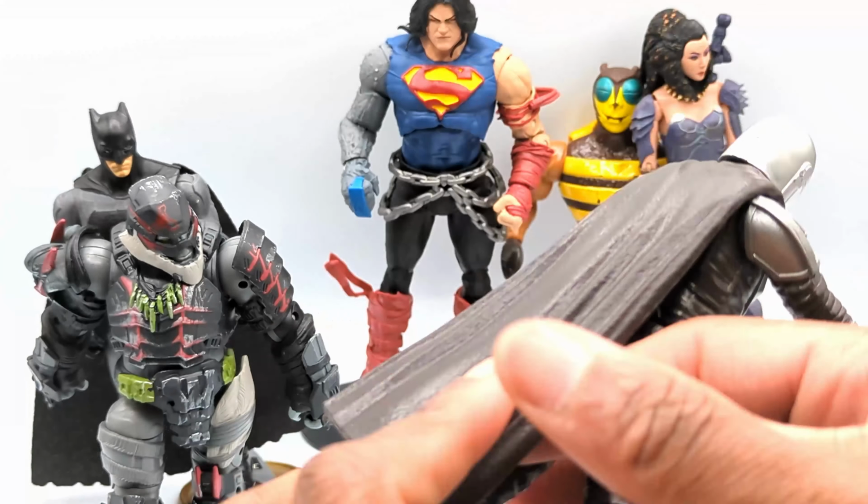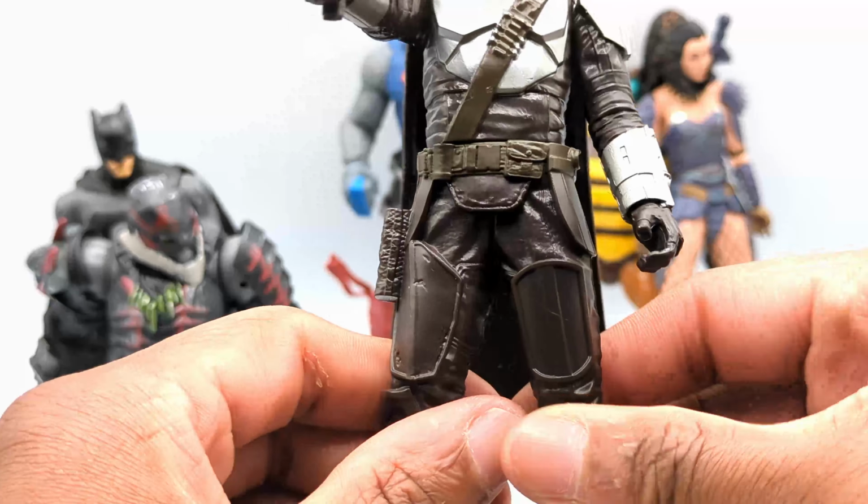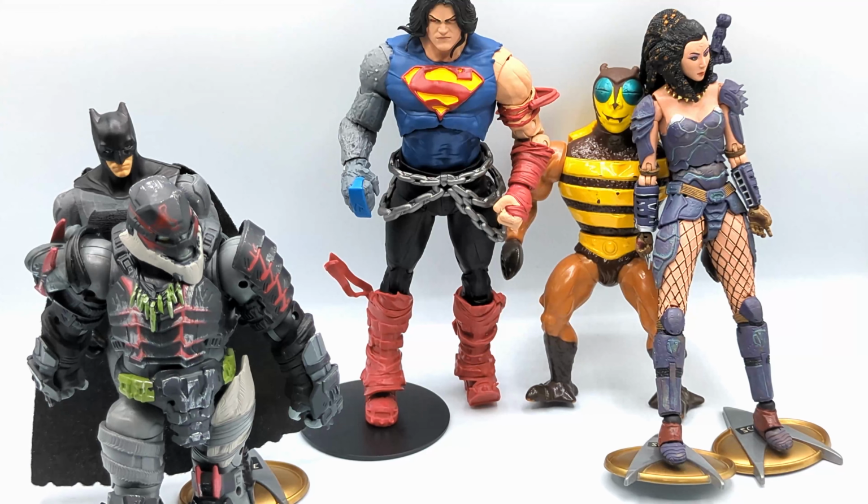It's just that once you actually start to touch and feel it, you're like, oh, okay. That's why it was $4.99 in the checkout aisle at my local grocery store. So, that's something that I learned. That one I only paid 50 cents for.